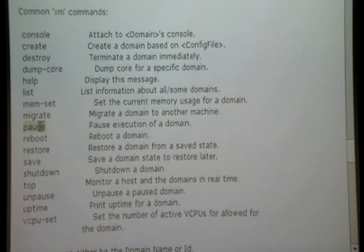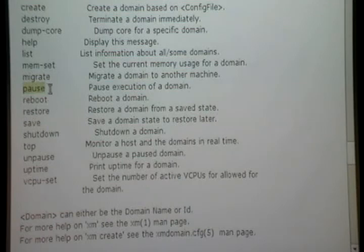And pause: you can stop a machine when you don't need to run them, though I haven't really found a use for pausing something. Is there a way of restarting it after that? Well, it's not the same as shutting it down. It's running along, and then it just sort of stops right there, doing whatever it's doing, and then you unpause it, and it comes back running right where it was before.